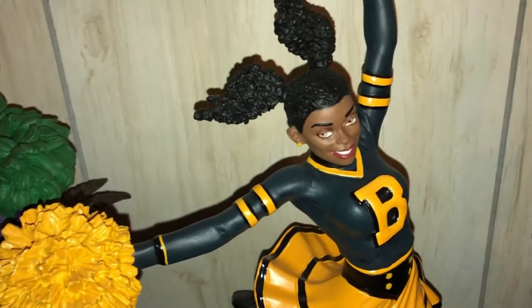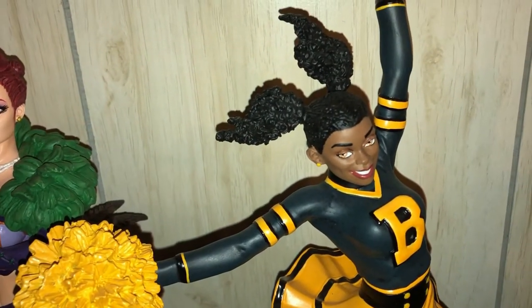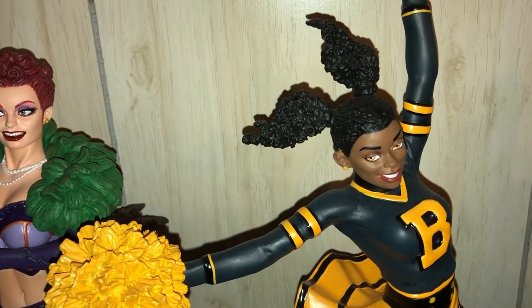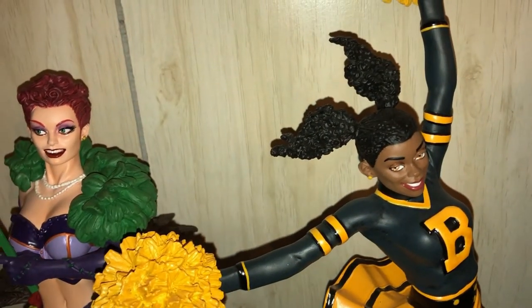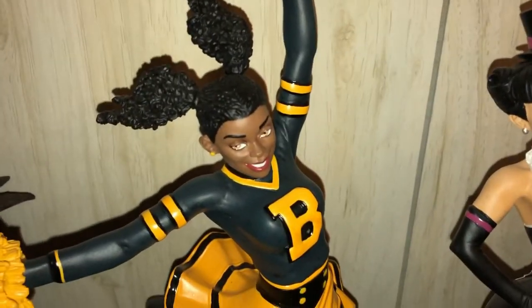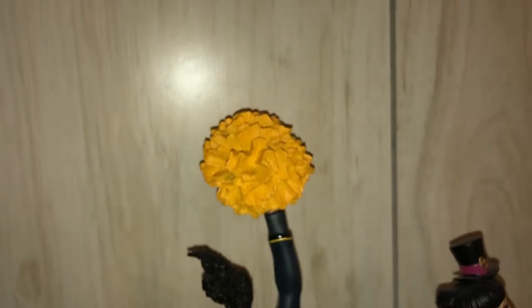This one, Bumblebee. I was so torn whether I was going to get this one or not. Because I wanted all the bombshells, and I love Bumblebee, especially in DC Superhero Girls. I love Bumblebee. You can tell she's supposed to be a cheerleader, but the only thing that's supporting her is that steel peg right there. So you can tell there's nothing else holding her up at all, and that scared me.